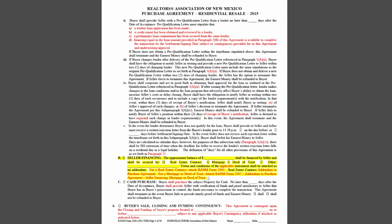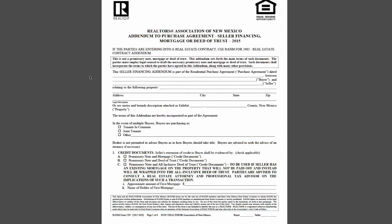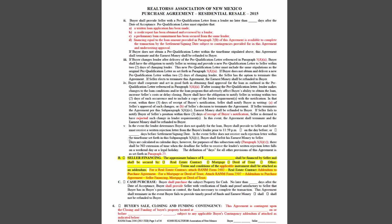Paragraph 5B addresses seller financing. This paragraph still makes reference to the real estate contract addendum, RANM Form 2402, but now also makes reference to the new seller financing addendum for mortgages and deeds of trust, RANM Form 2507. This is a new RANM form which is to be used when the seller is providing seller financing, but the instrument being used is a note and mortgage or a note in deed of trust. The sections referring to Truth in Lending Act and the buyer's financial qualifications and the financial review period have all been moved to the seller financing addenda.